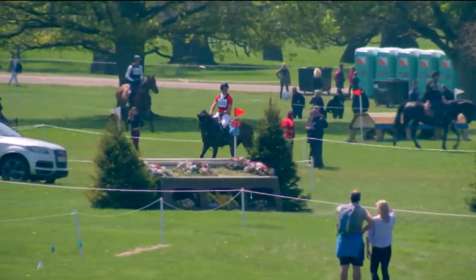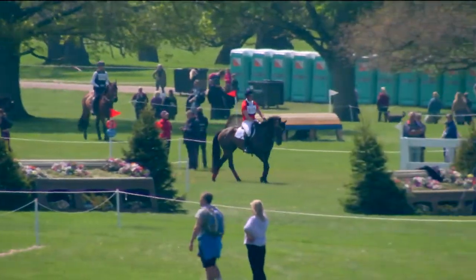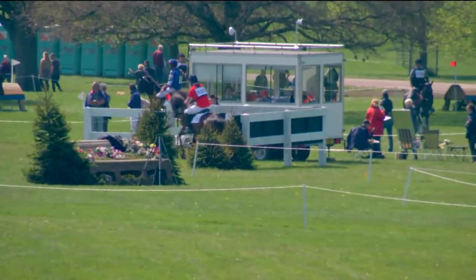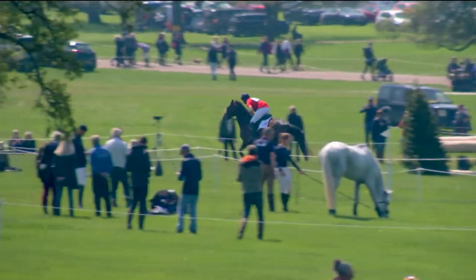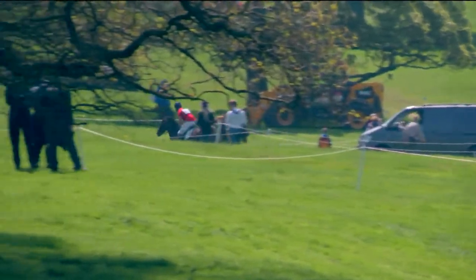With our ground jury members Andrew Benny, Sue Baxter and Douglas Hibbert, they will be at various points of the course watching this cross country action as David gets counted down and is in fact away now. David Dole, Ferrero Point for team, 505 meters, that optimum time 6 minutes and 19 seconds.